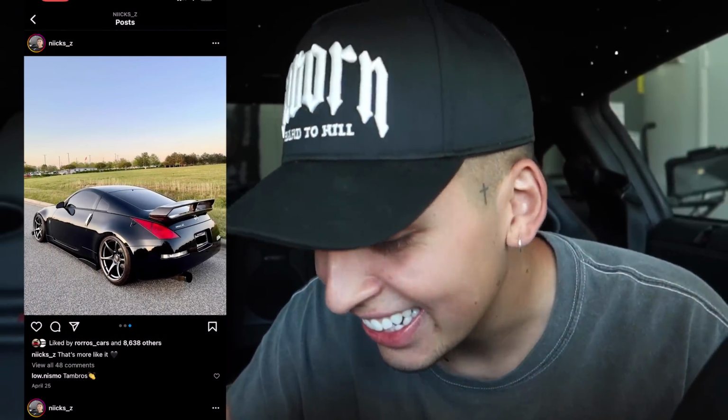Yeah, dude, I like the red taillights. I don't know why. The red is so sick. I'm gonna give it an 8 out of 10. I love this Z, super nice.